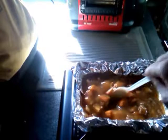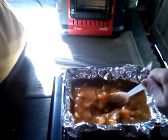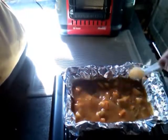In case you're also wondering, yeah, I do have a window cracked up front, so that way the fumes can escape. I'm trying to be a little bit quiet too, because I don't want to raise any suspicion, since like I said, I am in the parking lot of Walmart.